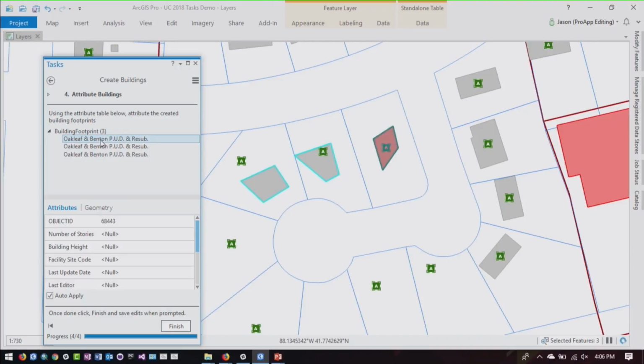Now, I remember you stating that I needed to write something down on a piece of paper and spell things correctly and whatnot. Well, what tasks did is in the second step where I selected the subdivision, it copied the name of that subdivision into memory, and then it actually pasted it into the subdivision name field on each one of those building footprints that I created. So the task is able to do this ability of copying attributes and calculating fields at a later step.